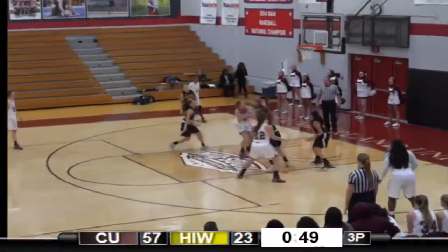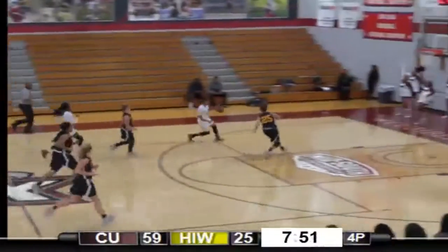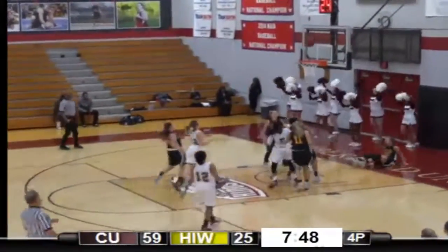Pryor down low to Harrell. Left block. She goes to work. Shot on the way. He's good. Hit the front. Watson's going to push the ball. Gets it up to Goodrum. Goodrum makes a move. Layup. Good.